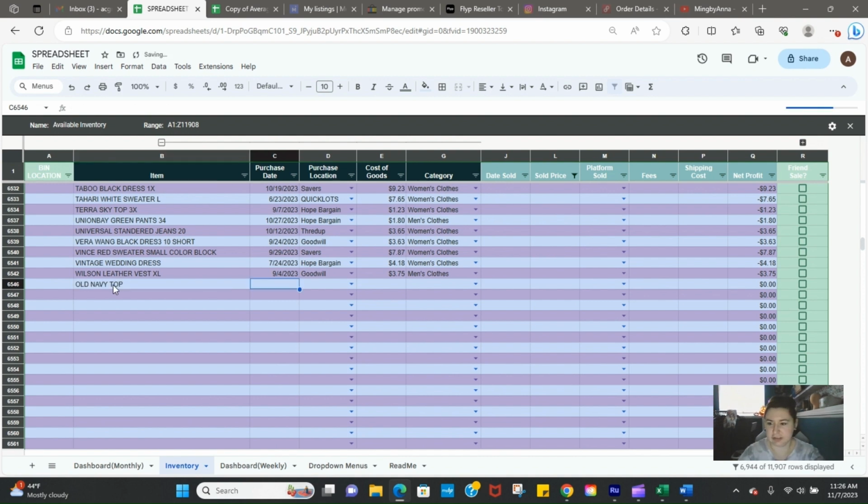Then I can go over here. Today is the 7th, and I'll say it was from Goodwill. And let's say it was $1 and it's a woman's top. So now I have that entered, and I would do this for everything that I bought that day. And then once I have it listed, I have this sheet of paper. I don't know if you're gonna be able to see it. Maybe you can see it or not.